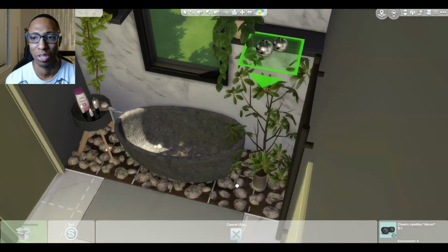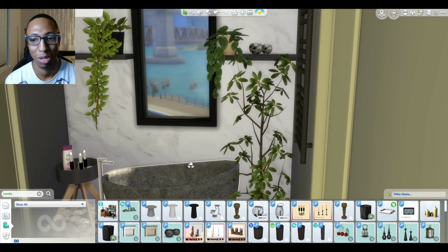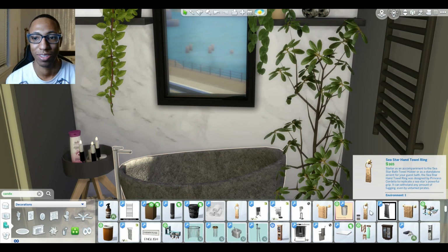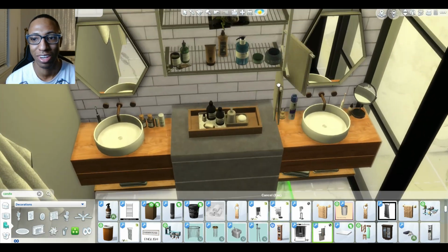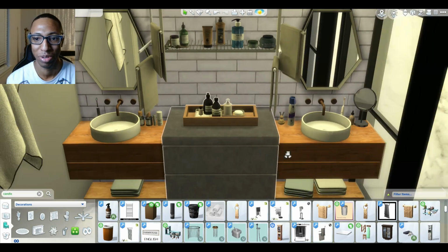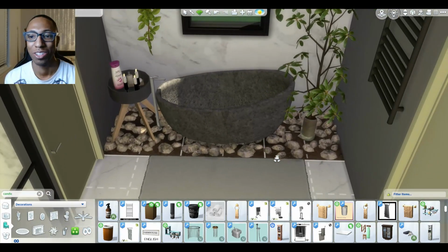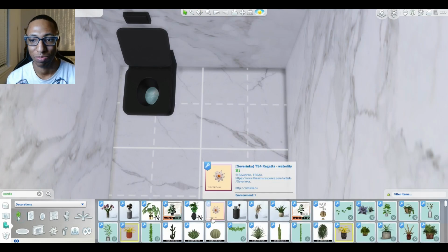I've seen this in real houses a lot, and I was like, I'm gonna start using that more in my Sims houses. And I just kind of used some wall towels there. It's probably kind of excessive, but I kind of thought it was cool. Okay, and that's just the toilet room that attaches to the bathroom.